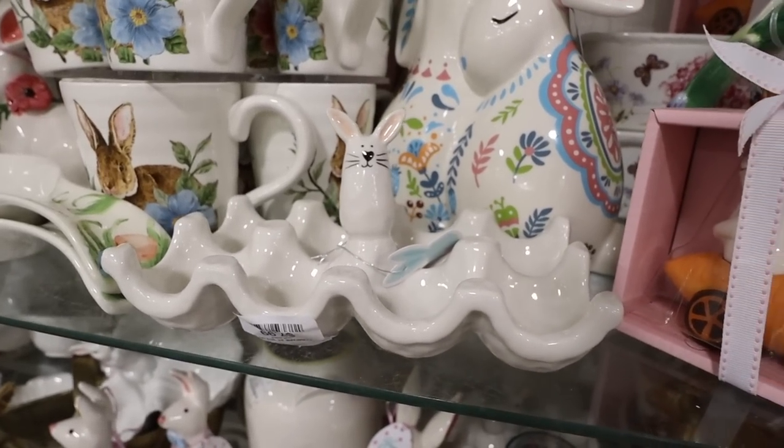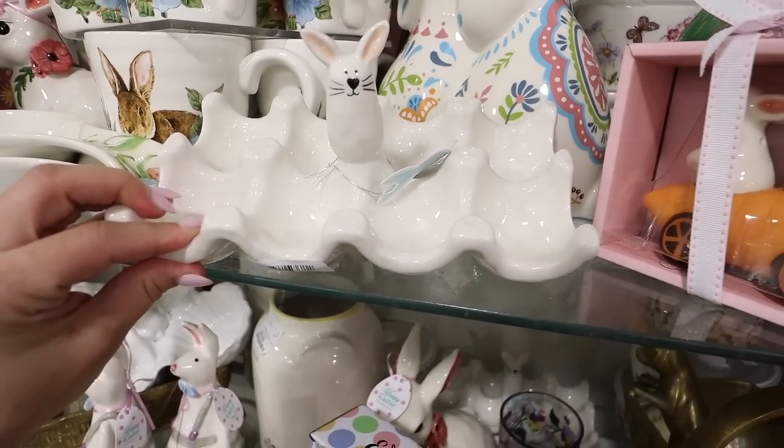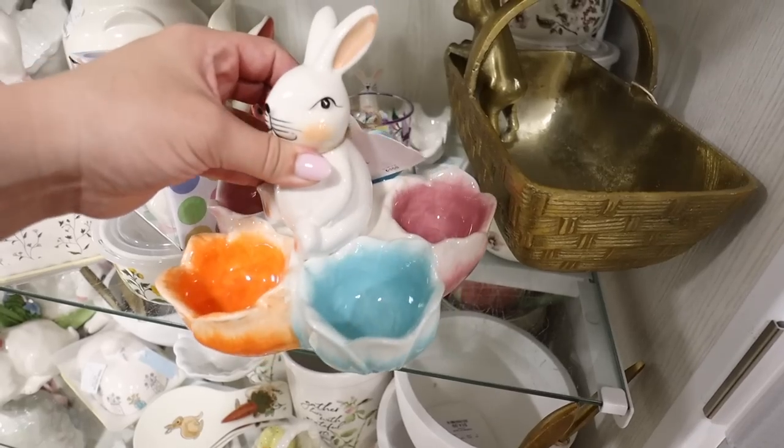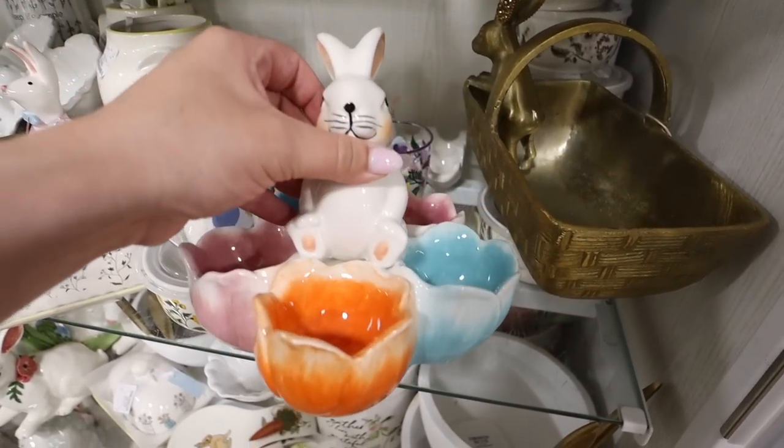They also have different egg holders, so they have this one. This holds 8 eggs for $7.99. And then down here they have this one, which is totally different. This one holds 6 eggs and this one is $12.99.